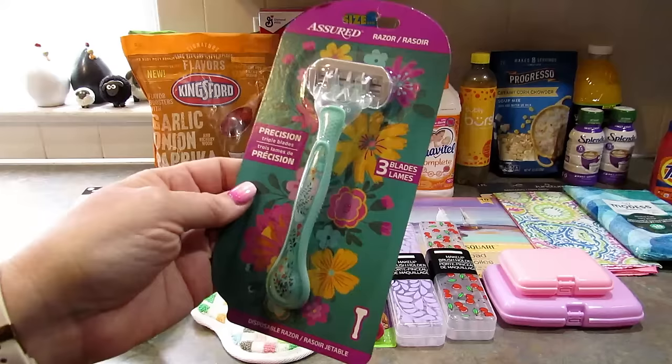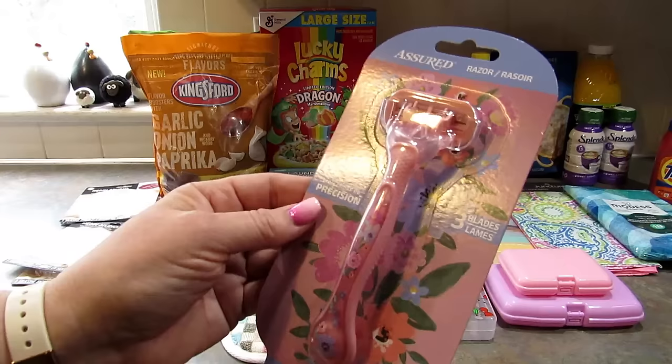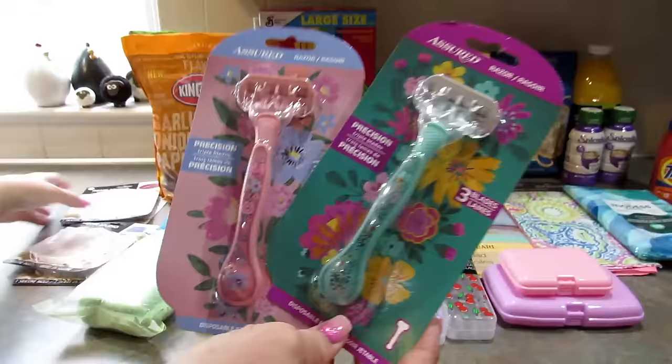Next, I saw these razors. I saw K is for Karen haul these. If you don't know her, go check her out. These are just Assured razors, and it's a 3-blade razor, and I like the print on it. It's so pretty. My daughter loves green, and I love pink, so I got us each one. She'll be home in a few months. I'm just going to put this in her room. Disposable razor, 3 blades. That's all it says. I mostly just like the flowers. I thought it was pretty. Hopefully the razor works well. If you have used one of these, let me know down in the comments.